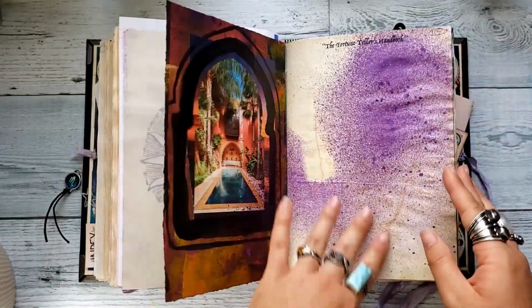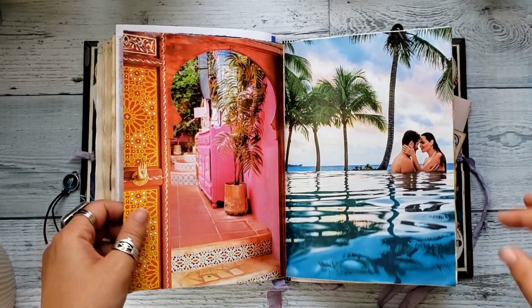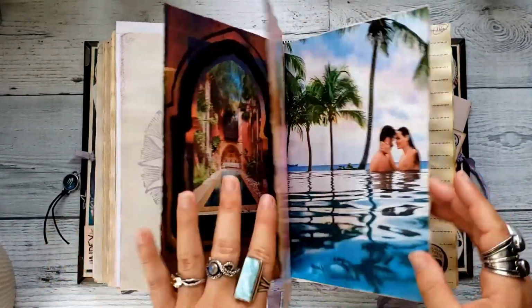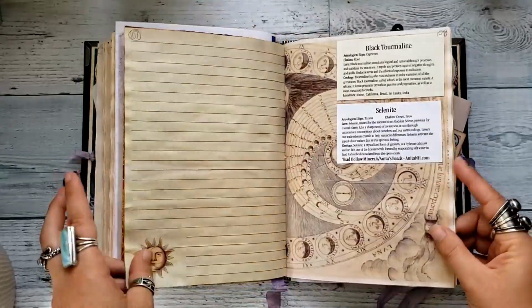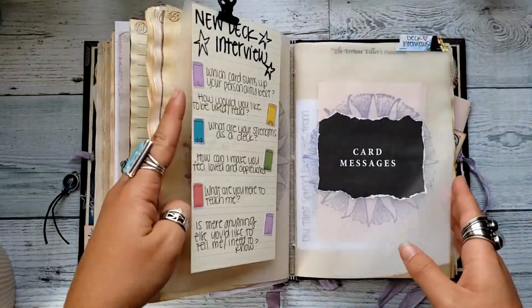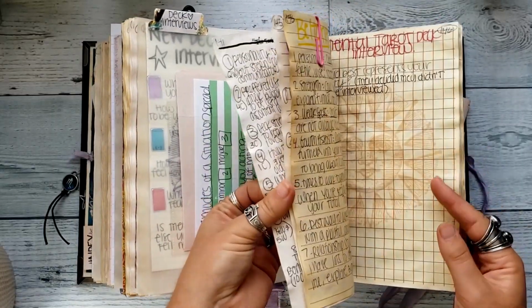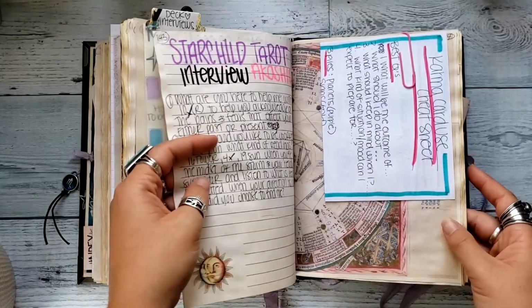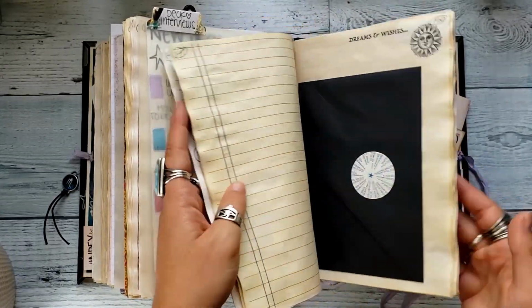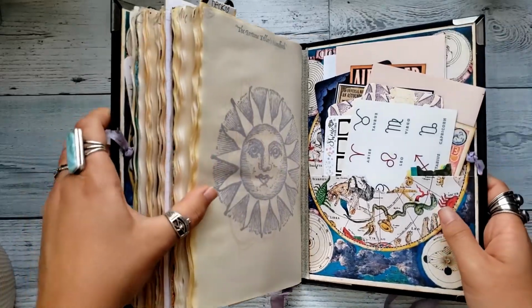These are really fun. These are kind of, you look at it to meditate while music is on type of things. So those were fun to put together. Crystal information, stuff on tarot, my deck interview questions, different spreads and interviews for different decks. And then my back pocket is just full of, again, a bunch of different stuff.